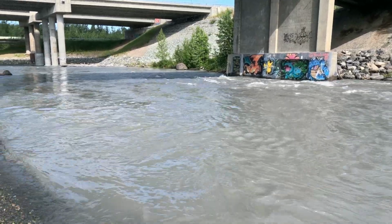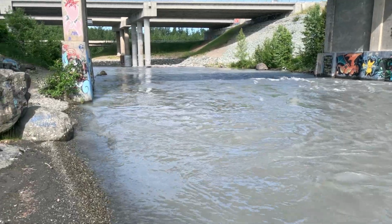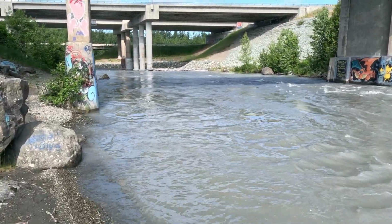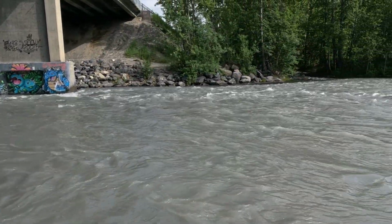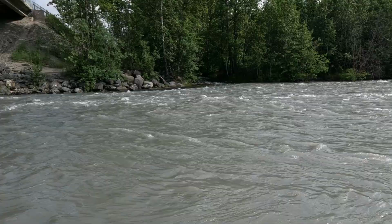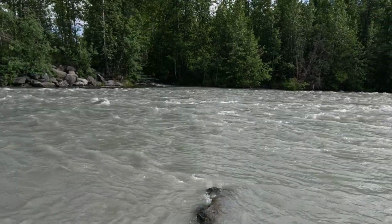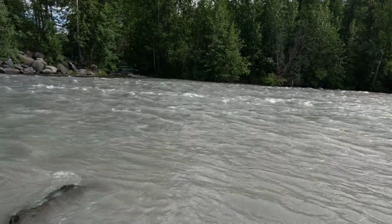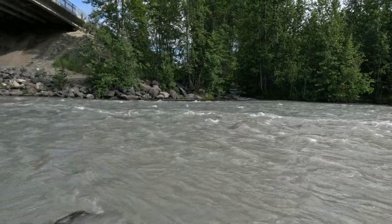We'll stop and look at the Eagle River here. Doing some rolling. A little spring coming in from the other side. We're jumping into it. Beautiful up here, y'all. If you ever get the chance to visit Alaska, you will not regret it. It is beautiful up here.